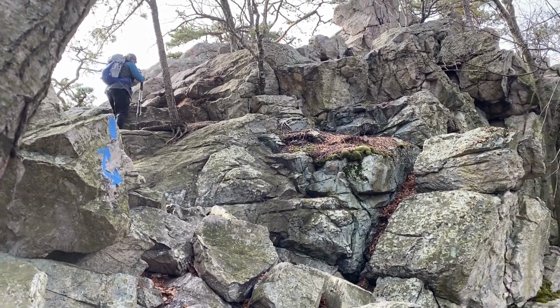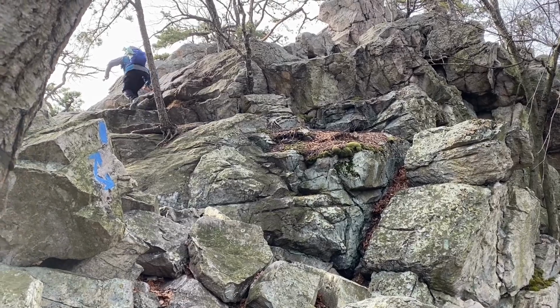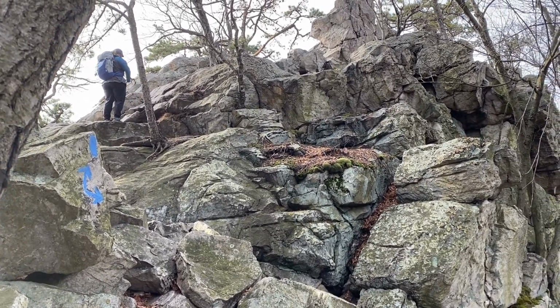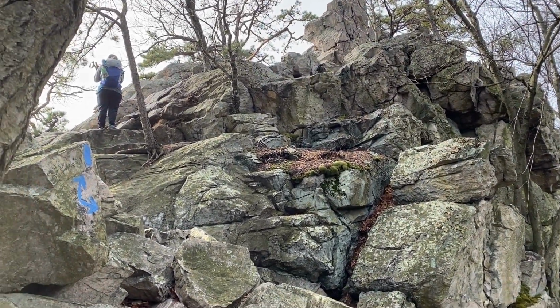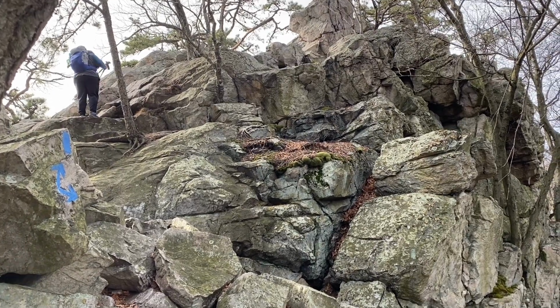We've been up here when there has been ice everywhere, so you do have to be careful, especially in the wintertime, climbing around these boulders, not to mention in the summer, it's like snake heaven out here. There might be snakes out here right now, I don't know.